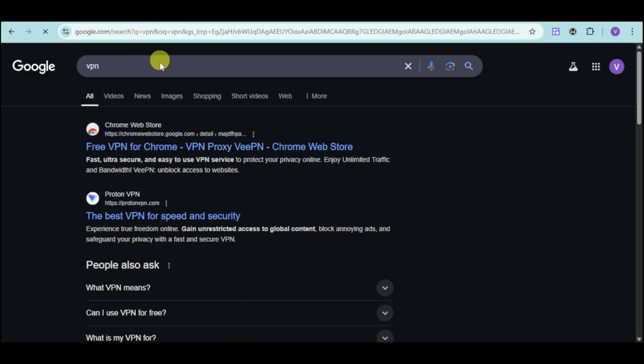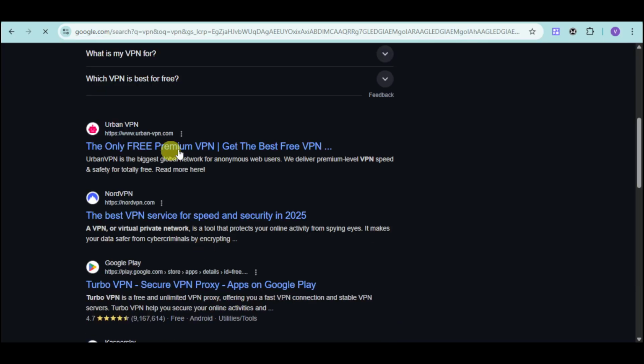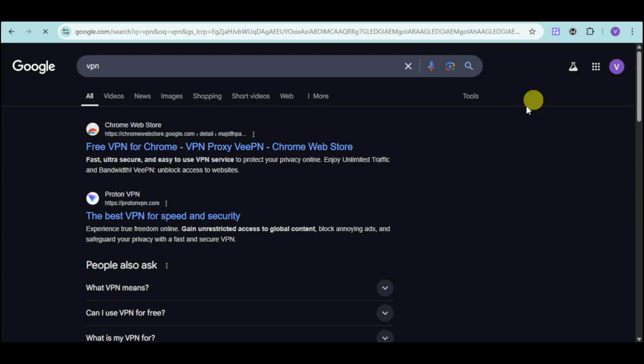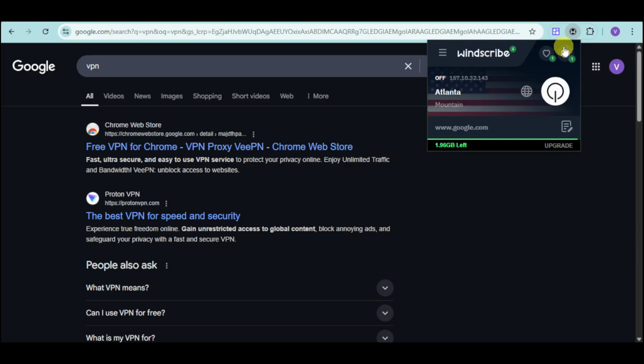So you can just search for VPN providers, and you can see in here Proton VPN, Urban, Nord, Turbo, as well as a lot more. For this case, I'll head over and use my Windscribe. I have signed up in here.